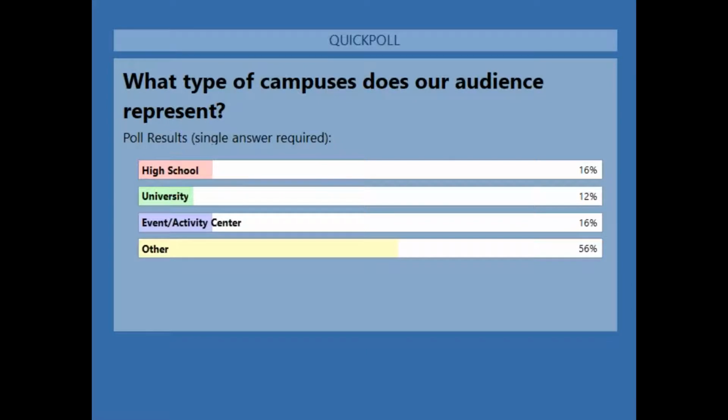Awesome. It looks like a large portion of our audience is other, but we do have an equal number of high school and event activity centers joining us.